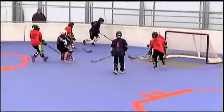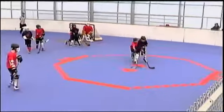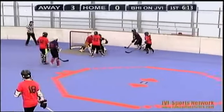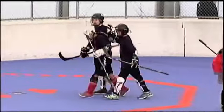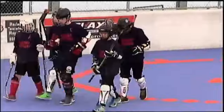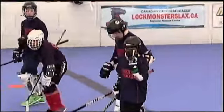Back for Myers. Away from him, Jordan Katz. Katz circles the net. Kristen Birch on him. Birch is going to push him the long way around. Wrap around through the legs and scores. That was all Jordan Katz. Great ball control by Jordan there.